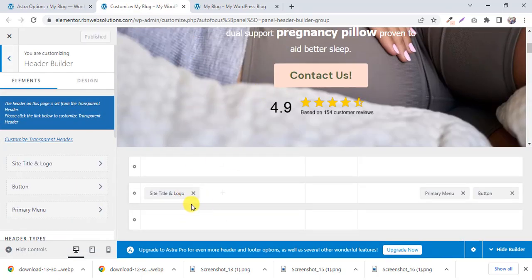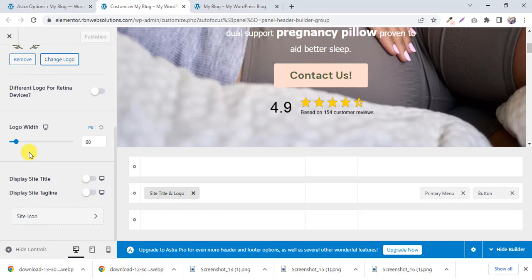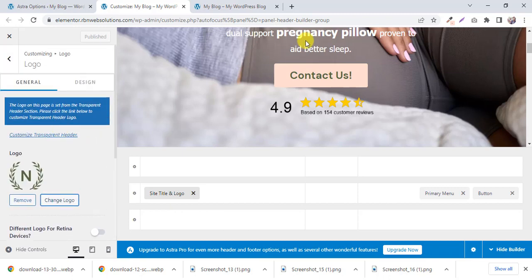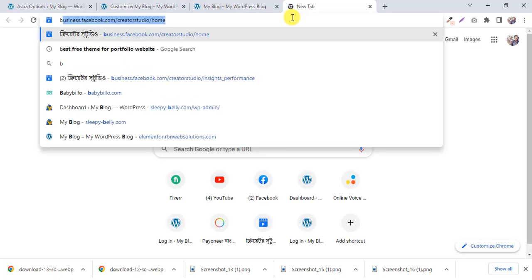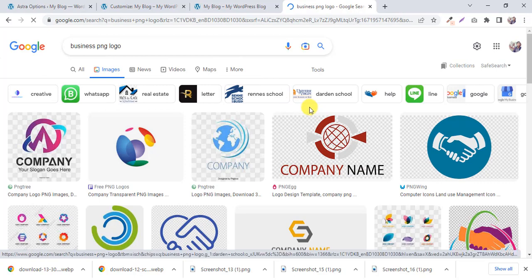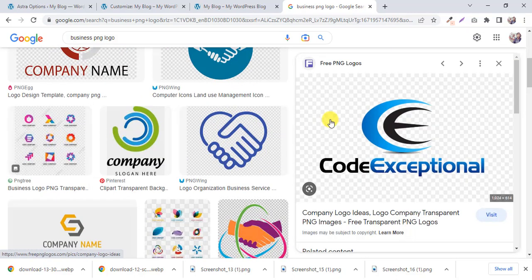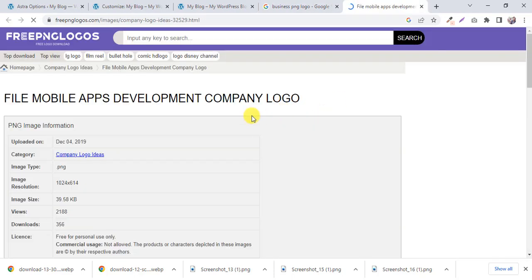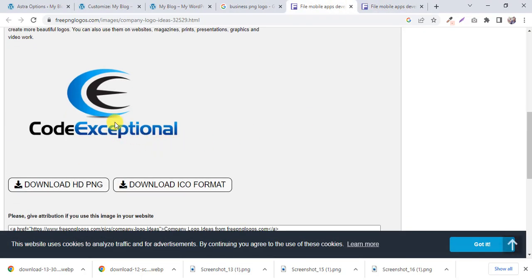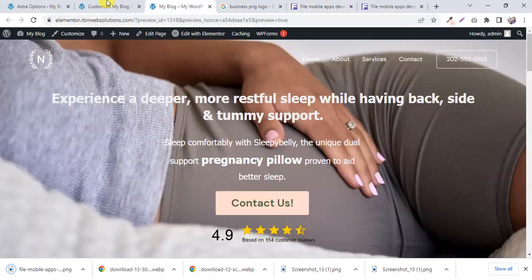So here you can see Site Title and Logo. Select this. If you want to change your logo, you can easily change it. We can download a business PNG logo. So search on Google, then Images, and suppose this is the one we are going to use. Open in a new tab, open the image, and then download, save image. So this logo we are going to use.